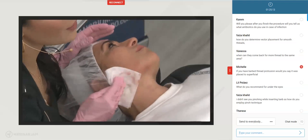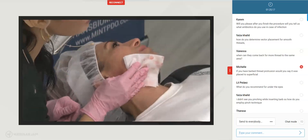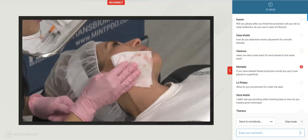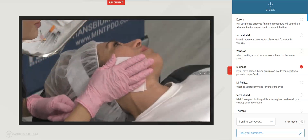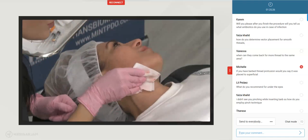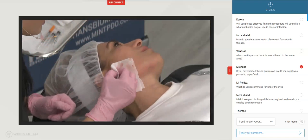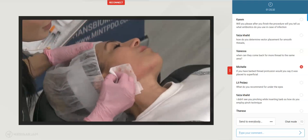When can they come back for more threads to the same area? Well, smooth threads you can throw in at any time. Usually you want to wait like 6 weeks. Barbed threads, unless you're trying to fix something, it would be good for you to wait at least 3 months before you start, unless you're doing a different area.